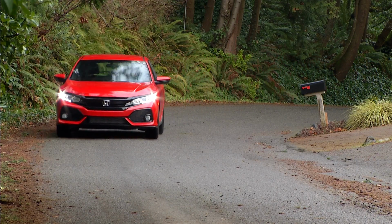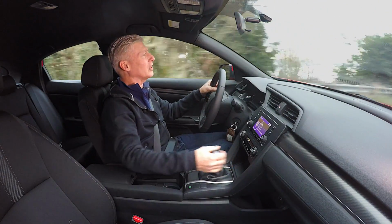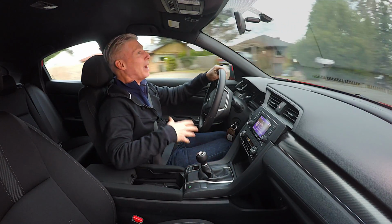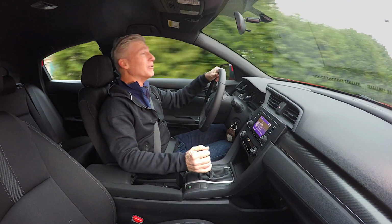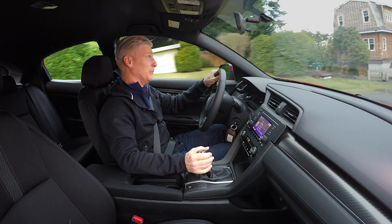One thing not available on the Sport is Honda Sensing, which is a suite of safety technologies like auto braking with pedestrian detection. Now, it is available by moving up to the Sport Touring model, but it's quite a jump, $7,000, and you can't get it with a manual transmission.